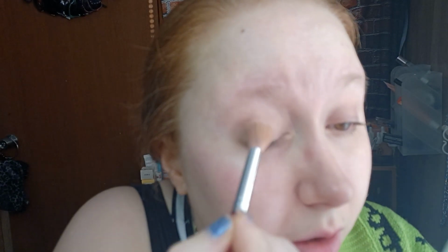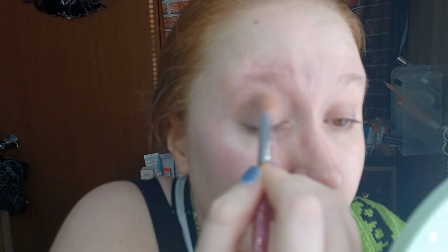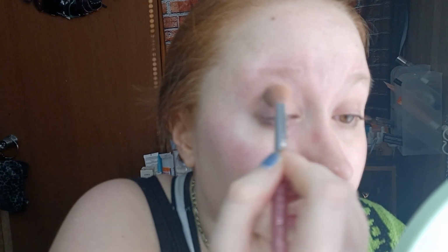Okay, that's not bad because it is a very light color. So it's not like it's going to show up very dark, but you can definitely see it's there. Well, I can. I don't know how much it's going to get washed out on camera, but I can see that it's there. Same thing on the other eye.